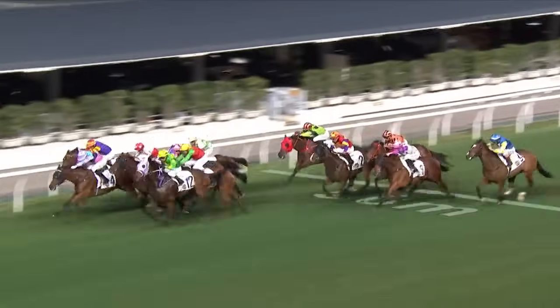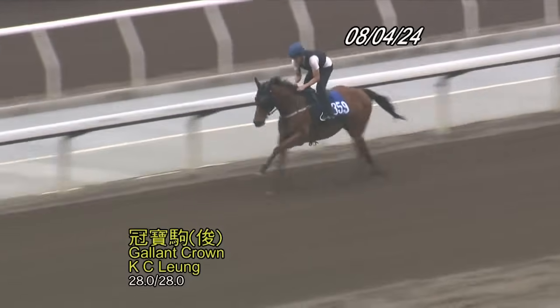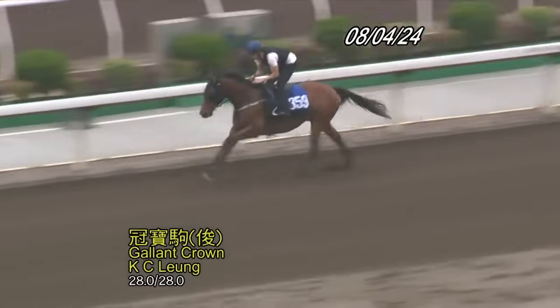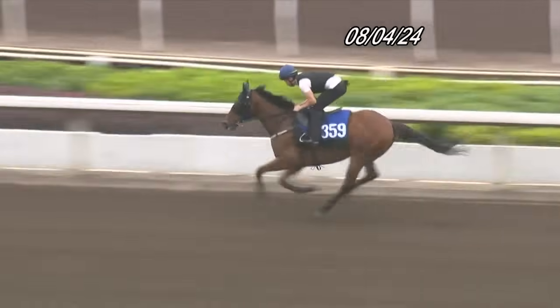So let's hope Derek rides him as well as he did last time. Yeah, no pressure for Derek. He's $9 lower than his last win as well, so he's certainly handicapped to go well again, isn't he? Yeah, look, the Gallant Crown we know is a pretty consistent Class 3 horse, and he's in Class 4 now, so he's well rated.